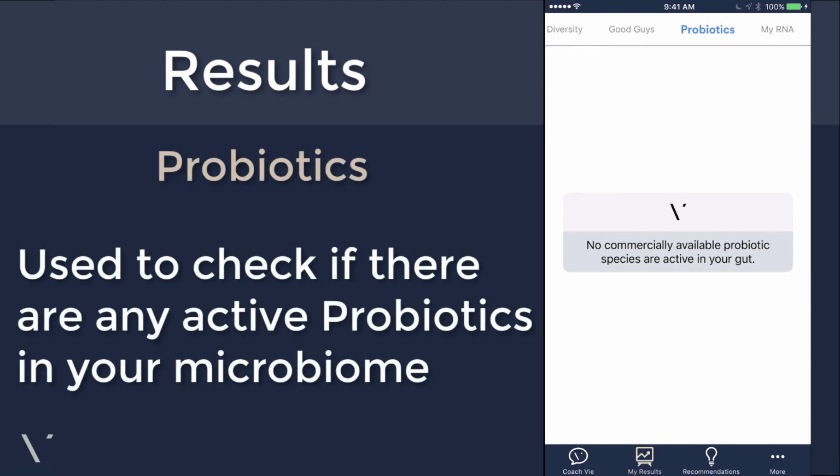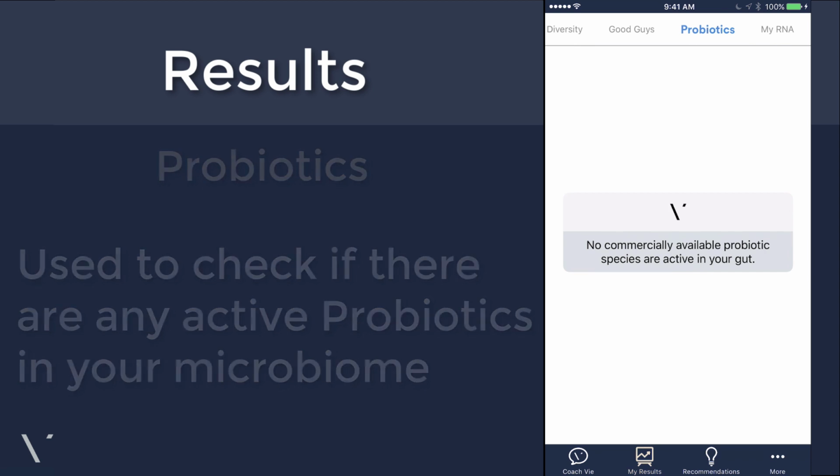We can also look to see if you have any probiotic organisms in your gut. These are ones that are found in commercially available probiotic supplements. So you can check to see if what you're taking is actually active in your gut. And in your case, you can see that we couldn't identify any active probiotic organisms currently.